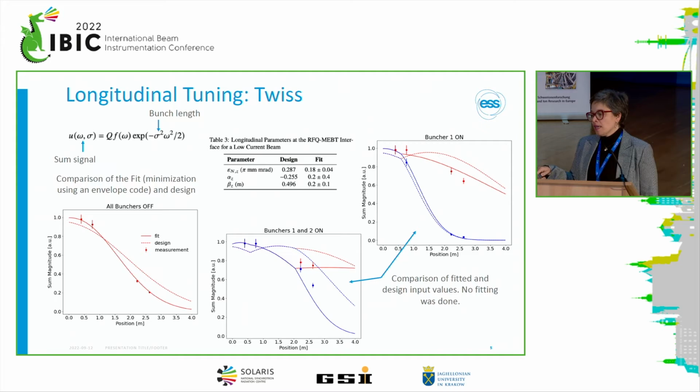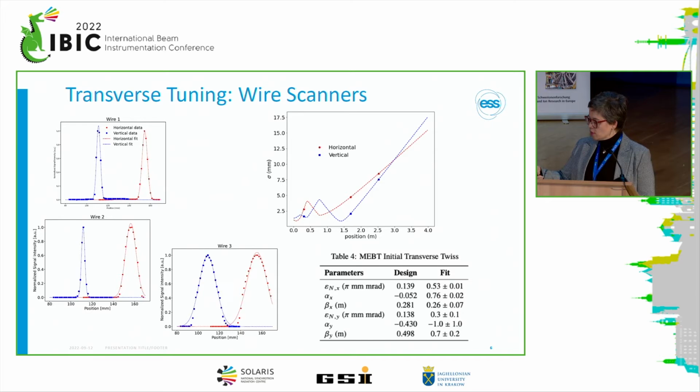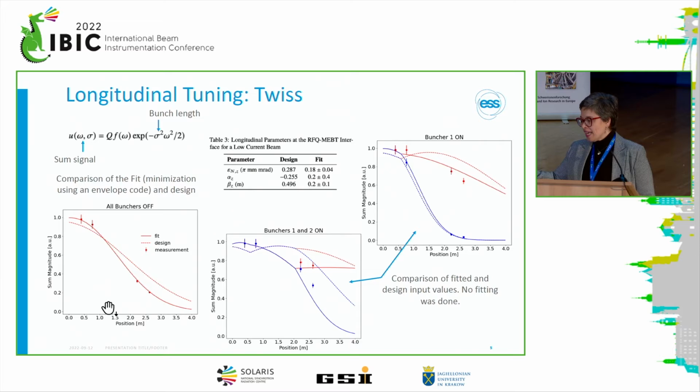Then what I decided to do is take the BPM sum signals for the case where we didn't have the bunchers yet, so we have quite strong debunching through the MABIT, and therefore a very large variation in the sum signal. Then basically I tried to fit the input longitudinal twiss parameters in order to fit this dependence. If I push it too hard, it goes off. This is the first plot here. In the same plot you can see the fit, that's the full line, and the dashed line is what we actually expected to have. So that's the design. If I use all the design parameters, what we expect to come out of the RFQ, it should be this dashed line here.